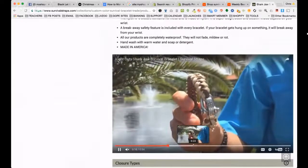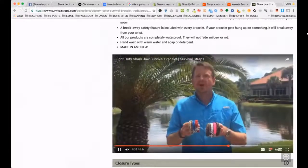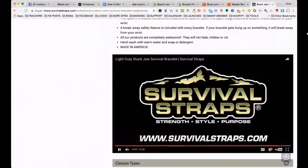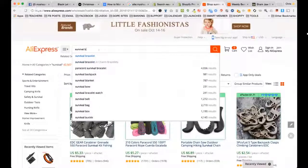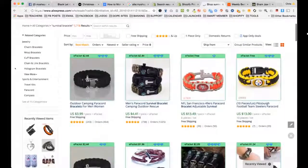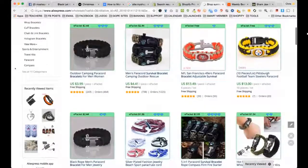Shows what it does right there. Shows the different styles and what it can do. So this person over here is showing all about it. So they're selling these survival bracelets. Well, if we go over here and type in survival bracelet, look at all these different types of survival bracelets we can sell. That's what makes this thing cool. Like, look at all these different types of survival bracelets.